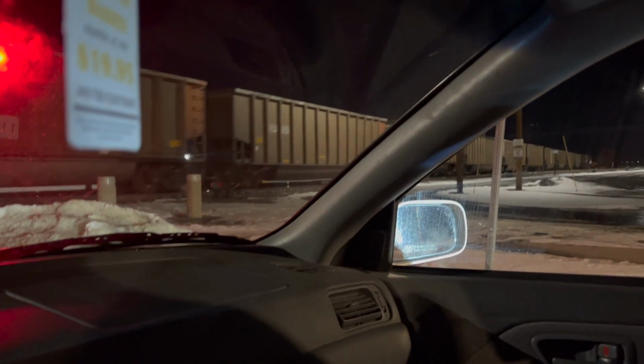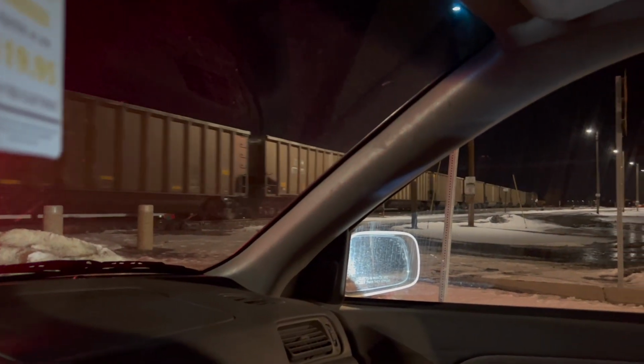Okay. So get dressed, get all my stuff loaded up, head over to Mom's real quick to go pick her up. She didn't want to call an ambulance, which is fine. And so we're headed to the hospital. We get stuck by a train. We've been sitting here between 5 and 10 minutes stuck by a train.